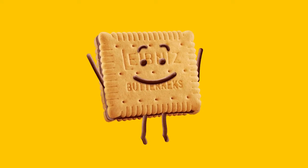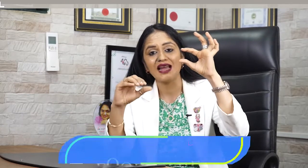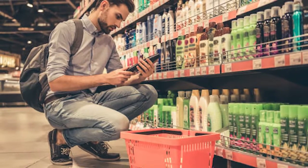Let's take an example. If you buy a product of 200 grams, let's take a biscuit packet of 200 grams. Okay. So the total weight of the biscuit packet is 200 grams. If the serving size they mention is 20 grams, that means 20 grams of the biscuit has all this information. Okay. Now serving information is most of the time misinterpreted and people are confused by the companies.